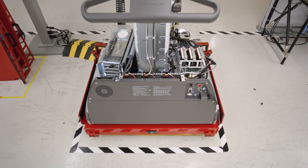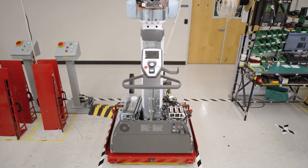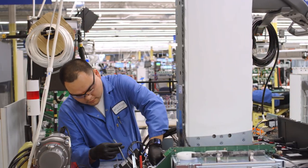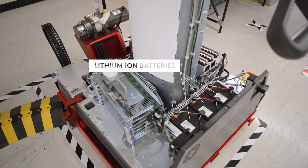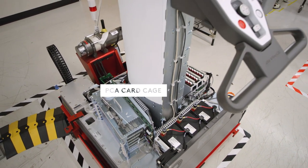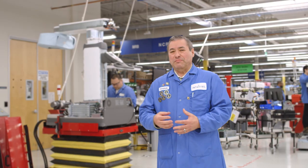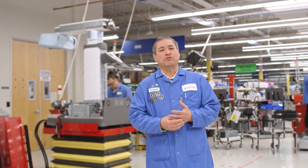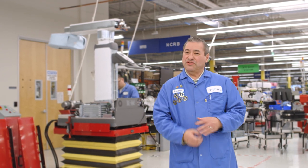At this stage, we're going to install the computer logic system into the Da Vinci Xi patient side cart, and then we'll run cables to the computer. In the back, we're going to install three lithium-ion batteries that give the Xi's patient side cart backup power. Once this sub-assembly has been completed, it will go through test, and then we'll move it to our final assembly area, this way.